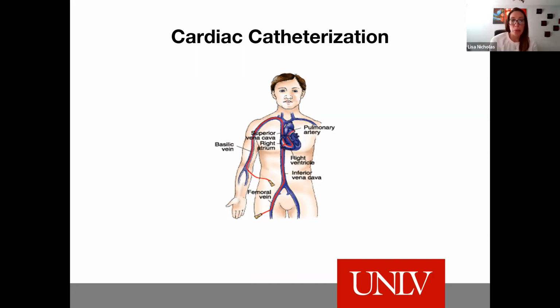Usually the patients are maintained on bed rest for up to 12 hours post-procedure, and you want to keep the extremity straight and not elevated because we don't want to promote blood flow or blood return. So we want to keep it flat and straight.